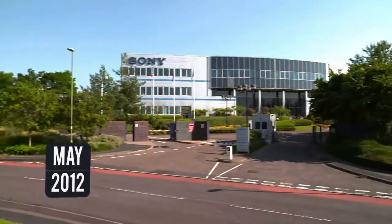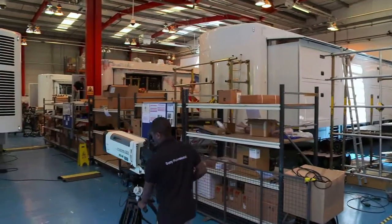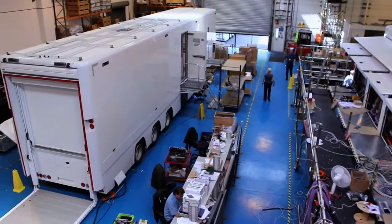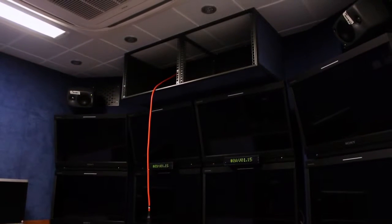It's May, and back in Basingstoke, all 3 OB units have now arrived. But that's not all. Each vehicle comes with its own tender truck, which will be used to carry the mountains of support equipment. But on this project, nothing is that straightforward. When we've been talking about this particular project, we're talking about 3 24-camera OB vehicles. I think of it more like 6 vehicles, because each of those tenders has got a full-blown production suite inside them, and in their own right are small OB vans.